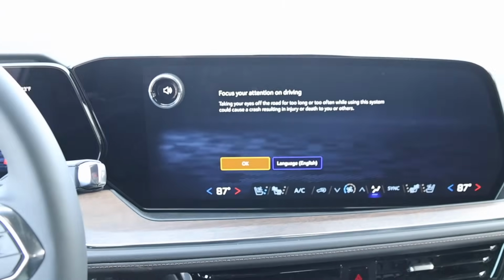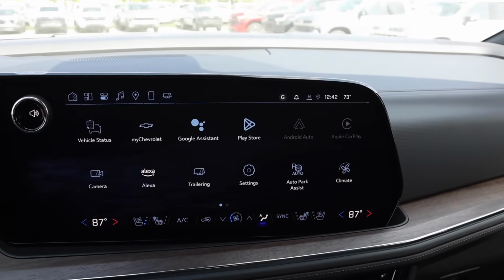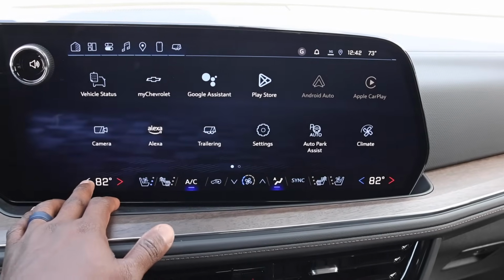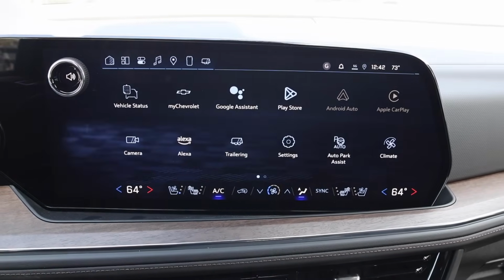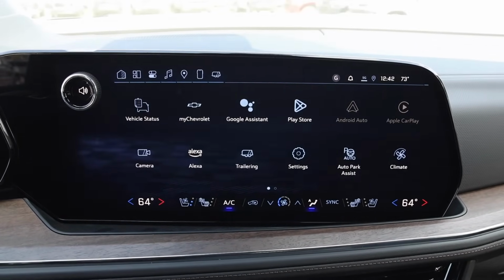I like GM's screen setup better. I just do. I think that GM has just dominated for screens. It's not about size all the time. You can have a 50-inch screen, you can have a 100-inch screen if you want, but if it's not intuitive, if it's not user-friendly, then you're gonna lose the battle every time.